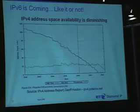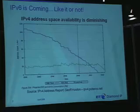These regional internet registries are the ones who allocate to ISPs. In some cases, they allocate to end users, legacy owners going back before the ISP layer was inserted into the address management process. But if we look at this chart, the red line sloping down and to the right indicates that the IANA pool, what IANA has available with IPv4 address space to allocate to these regional internet registries, is diminishing quite rapidly.